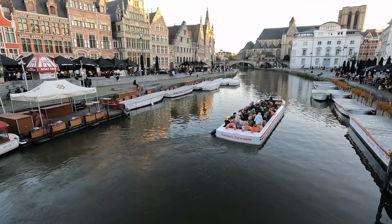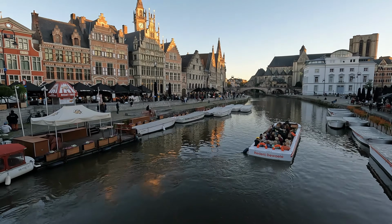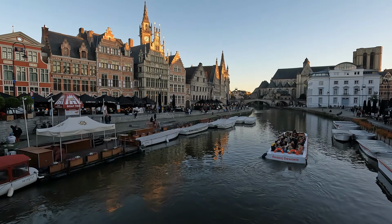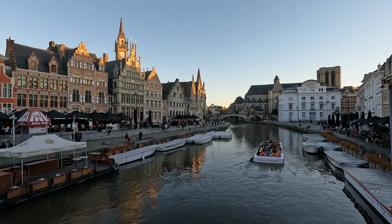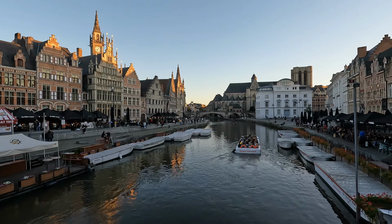Today, Graslei is a bustling area filled with outdoor cafes and restaurants, making it a popular spot for both locals and tourists. Together with the neighbouring Korenlei, it forms a stunning waterfront, especially when illuminated at night, and serves as a starting point for boat tours on the Lys River.